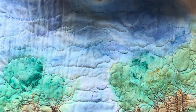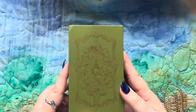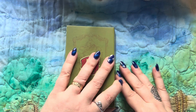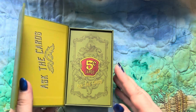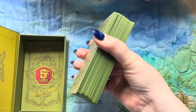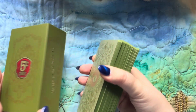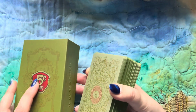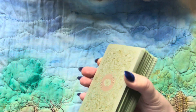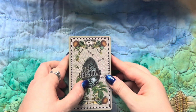The next one is the first edition. Have I got it up the right way? Yes, the first edition of the 5-cent tarot, and I opted for the green. I had it done with the green edges as well, but I opted for the red bag with it because I just love red. I thought, I'm not going for the green bag. So it's got a nice metallic box, but I never really reach for it.